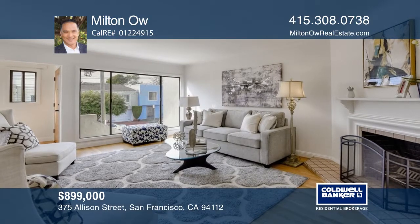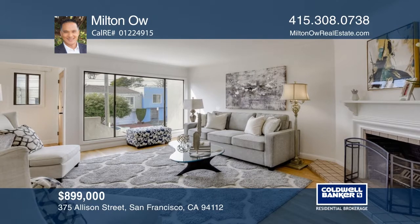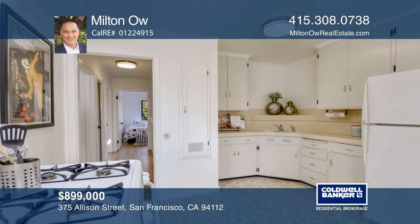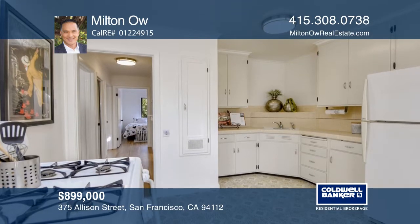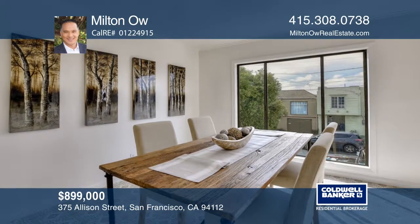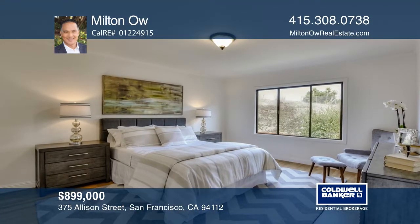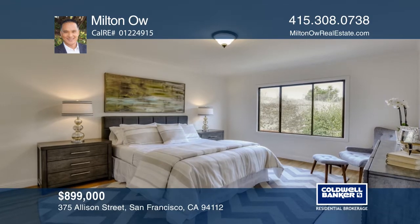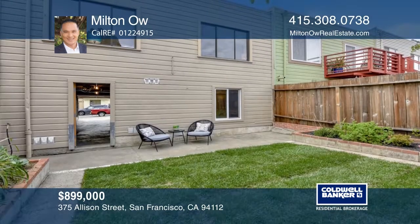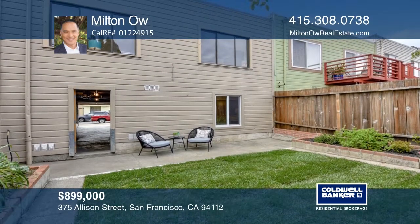This is a special house situated on a nice, comfortable block in Crocker Amazon. The cozy home has 2 generous-sized bedrooms facing towards the backyard. Features include 1 bath with a separate bathtub and shower stall, a comfortable living room with a wood-burning fireplace, a bright, spacious kitchen, a dining area, and newly installed hardwood flooring throughout. The garage accommodates 2 cars with laundry hookups, built-in storage, and a workshop. See it in person by calling Milton Au.